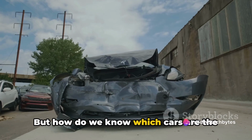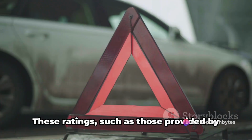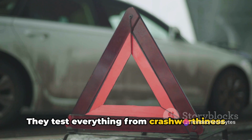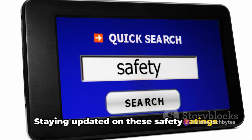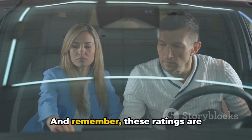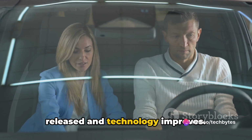But how do we know which cars are the safest? This is where safety ratings come into play. These ratings, such as those provided by ANCAP, give us a clear picture of how well a car can protect its occupants. They test everything from crashworthiness to safety assist technologies, giving each car a star rating. Staying updated on these safety ratings is crucial when choosing a vehicle. They offer a quick and easy way to assess a car's safety level. And remember, these ratings are constantly updated as new models are released and technology improves.